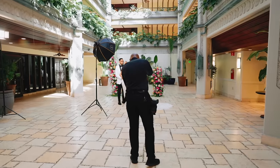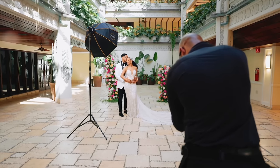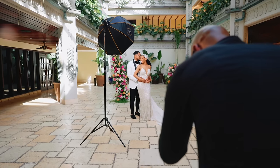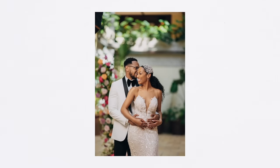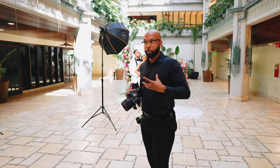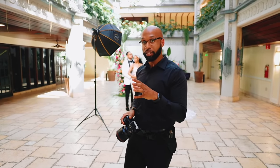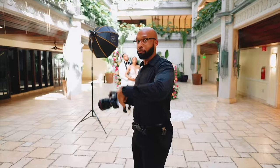Say something in her ear. It could be anything. Literally anything. I think it worked. So even though I told him to say something in her ear, my intention was to just get a shot of him saying something in her ear. It created a laugh, which was a genuine moment. So a lot of times you can actually use an artificial pose to create a genuine moment from that.